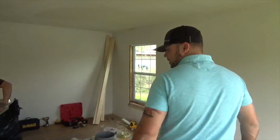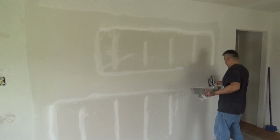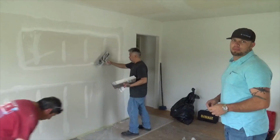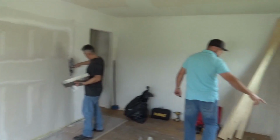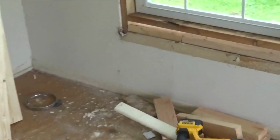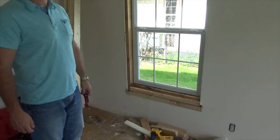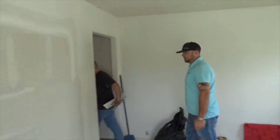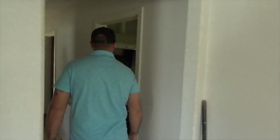We officially got us a 3-bedroom. So this used to be a big hole in the wall. We got it all closed up. Just need to do some tape and texture on it. This was another window that we showed y'all that was all rotted out. We ripped all the rotten wood out, put a new window in there. That just needs to be trimmed out. But this was the main thing. We turned a 2-bedroom into a 3-bedroom. So that's all been sealed. Let's check out the inside of it.